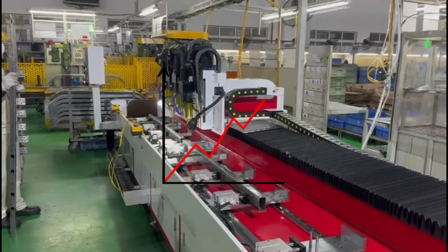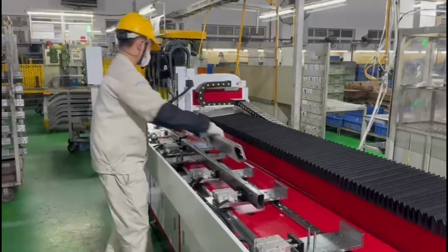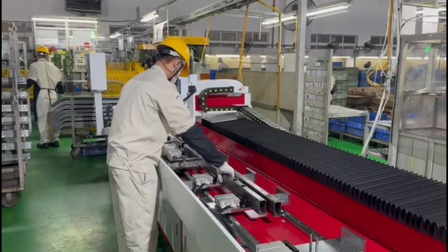Their overall output increased by 210%. Rejection rates dropped below 0.1%.